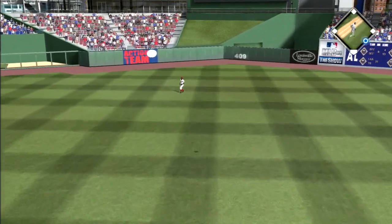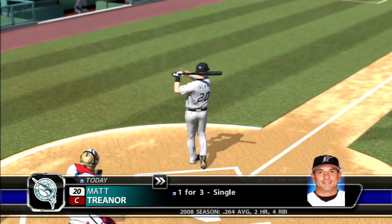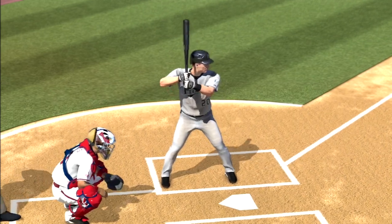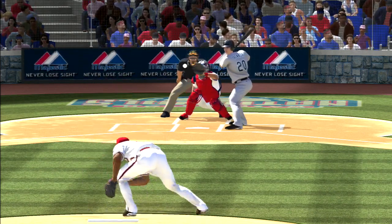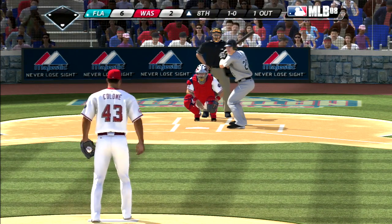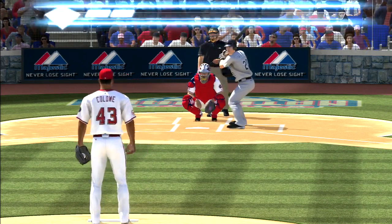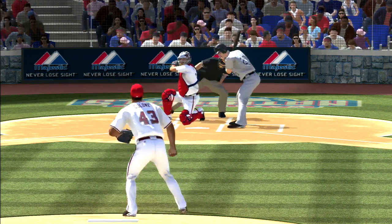Swinging, a ball lifted into straightaway center. Millage is right there, 1 down. Matt Trainer will get another crack, 1 for 3 thus far. Now here's the first pitch. Ball 1. And that thing looked like it was still rising at the end. One and one. And that misses. 2-1.